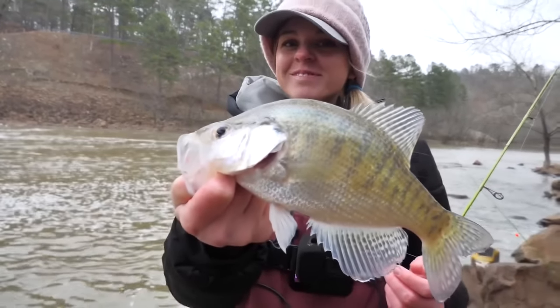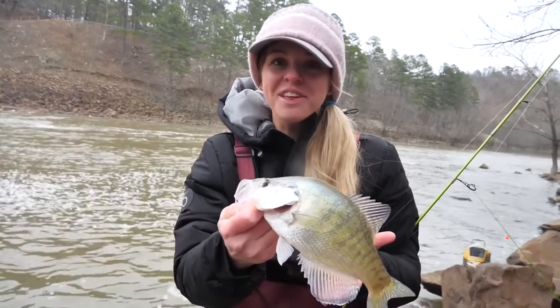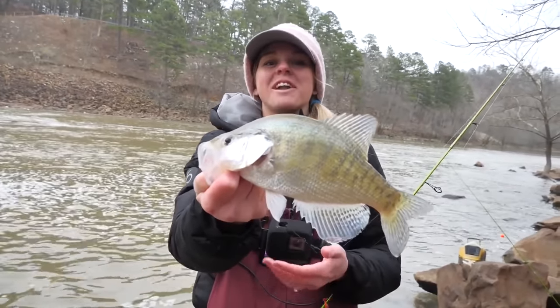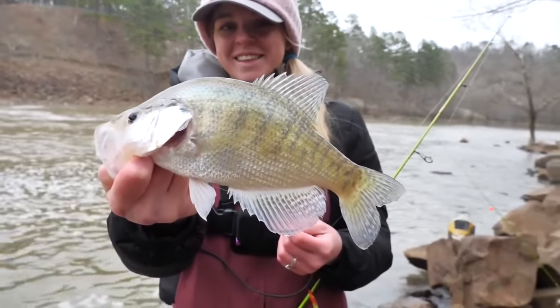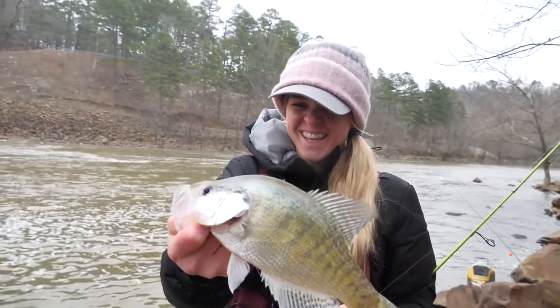Now that is what we came for, JJ. Yeah, this is a really nice one. And he's nice and healthy looking. He doesn't have any nasty stuff on him. I know, he's like perfect. All his fins are intact. He doesn't have that nasty crap on him. He's beautiful. I know, it's definitely a really good eating size fish.